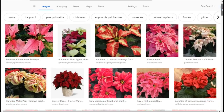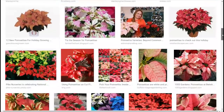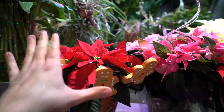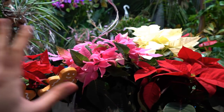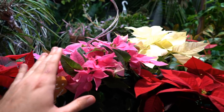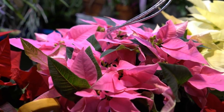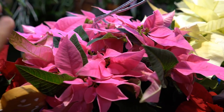The variation in color on poinsettias is intense. It's insane. There are so many different varieties of colors you can get now. This is a very small representation. Red, of course, is the most common. This bubblegum pink back here, though I know it's not the most festive or traditional, I like it just because it's pink and it's beautiful.